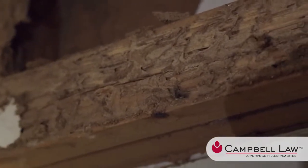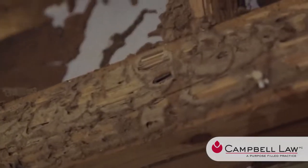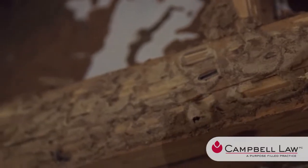If you find such as that, you can tap on it and you'll hear dirt falling behind the sheetrock where termites are on the back of the sheetrock, as we saw earlier. That's called termite rain. Sometimes you can hear that noise. So there are ways to look for hidden damage in a termite inspection.